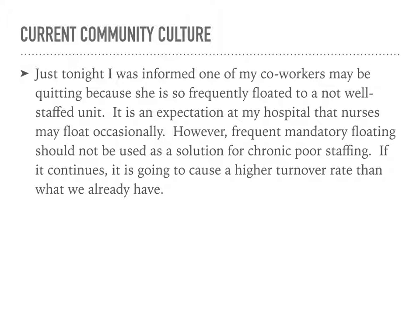A great example of this happened on my own unit just the other night. One of my coworkers said she's probably going to be quitting soon because she has to float so much.